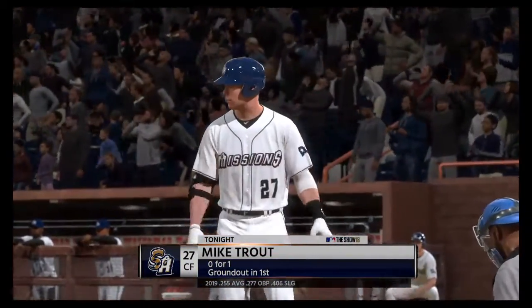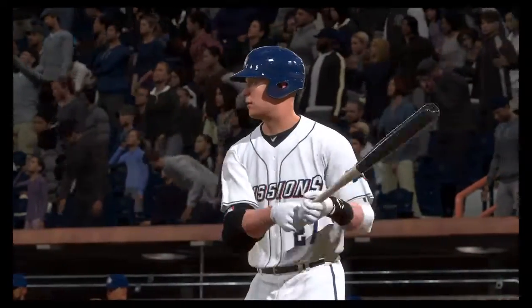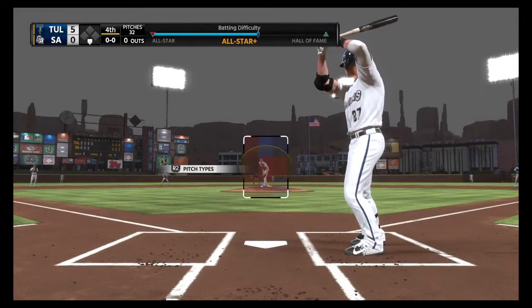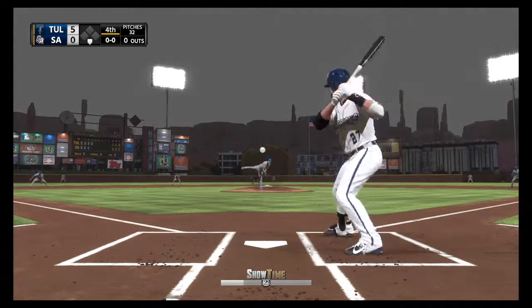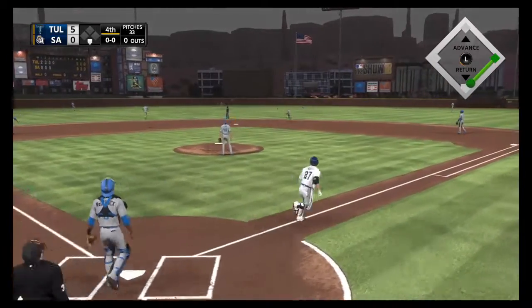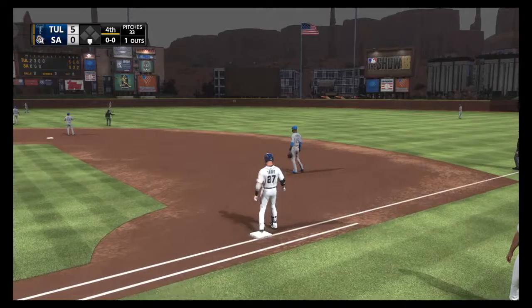Stepping into the box, number 27. 0 for 1 for him here in this one. Lots of baseball left in this one as we're still early on, but you don't want to fall too far behind. They're already down by a bundle, and one of the things you want your leadoff guy to do is get on and set the table for the big boys to start driving in some runs. Lifted the other way out to left center. Castilla is in pursuit. Makes the play, 1 away.